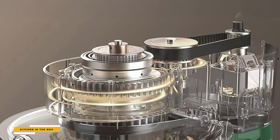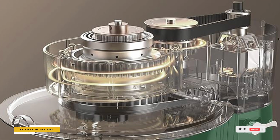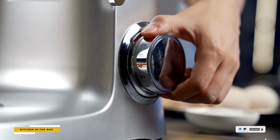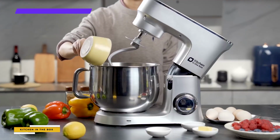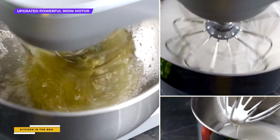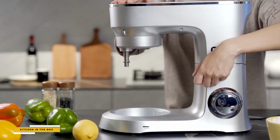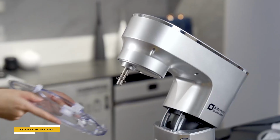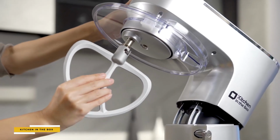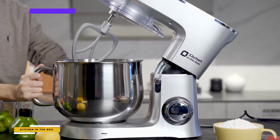Powered by a robust 900-watt motor, which can peak at 1,800 watts, it efficiently handles everything from light mixes to heavy-duty kneading. With 10 speed settings, you can easily adjust the mixer to suit any recipe, offering precise control for tasks ranging from whipping cream to kneading bread dough. The tilt head design allows for easy access to the bowl, making ingredient addition and attachment changes simple, while the dishwasher-safe dough hook, flat beater, and whisk ensure quick cleanup.